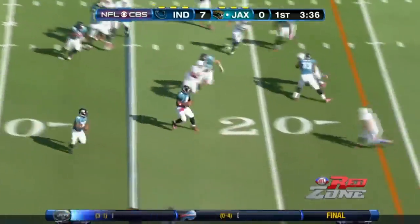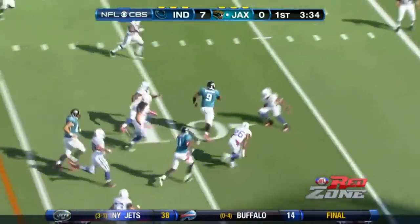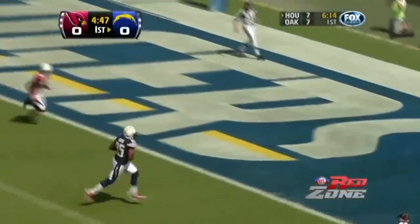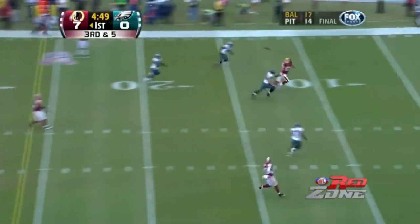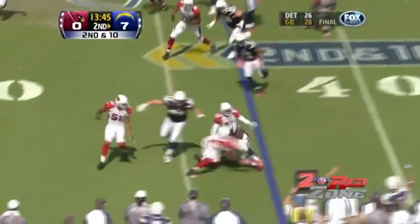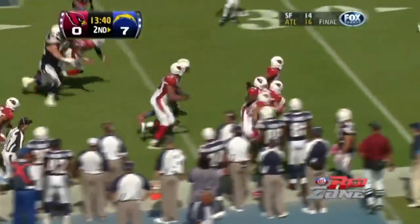Here's the option. Nice fake by Garrard. David Garrard takes it all the way. Good. Touchdown. Rivers puts it up deep for Gates. Touchdown. This is Cooley. Touchdown, Washington. Thomas Jones drew. He's in. Quickly, underneath, Texans in. Touchdown, Texans. The ball pops loose. It's still a live ball.